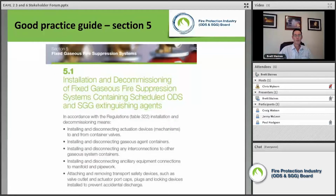So again, you'll just read here. That's on this page, just an extract out of the Good Practice Guide. It's virtually just a rehash of the words that are in the regulations themselves, just to tell you what you're allowed to do. So it talks about installing and disconnecting actuation devices and so on, interconnection devices, installing and disconnecting the containers and so on, and attaching the safety transport devices to the containers to make sure they're safe for transport.